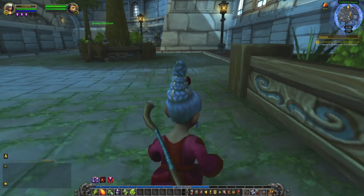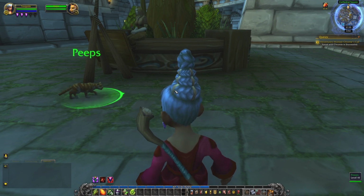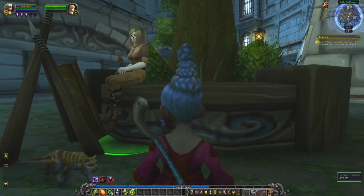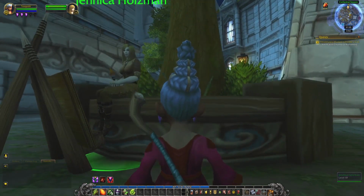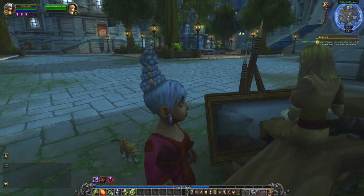I noticed over my shoulder another NPC, Jenica Holzman. She had two cats with her, Peeps and Brain. I've since found out that she's named after Liz Holzman, who was behind the series Pinky and the Brain, and this is a tribute to her and the two characters.